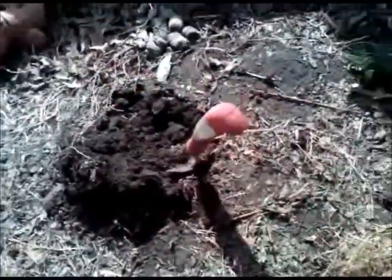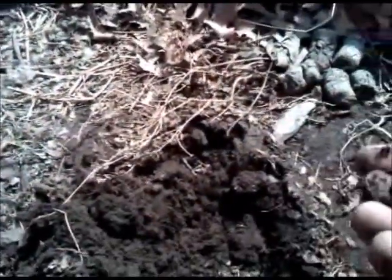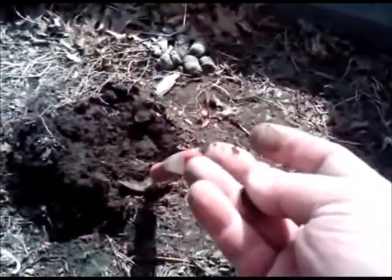Well, me and Matt are out here digging at a place where my grandma used to live. Belongs to my nephew now. He found a 1940 Wheatie, and yeah, I just got a coin here. This neighborhood used to be a golf course. I remember my grandma telling me back in the 20s.